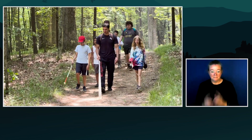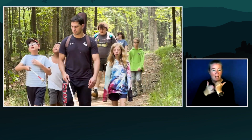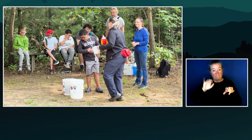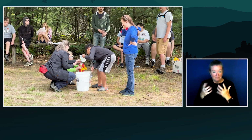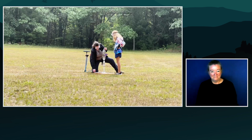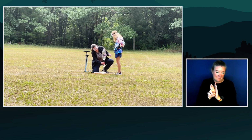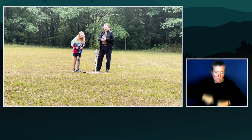Campers walk along a trail to the sports field. Camp assistant Tyler Mirren leads the way with a white cane. Campers sit on a bench at the edge of the field as Jill prepares a bottle rocket for liftoff. The camper pours water into the bottle. Jill, wearing safety glasses, places the cap on the bottle in the middle of the field. A camper, also wearing safety glasses, pumps air into the bottle as Jill demonstrates how to use the pump.